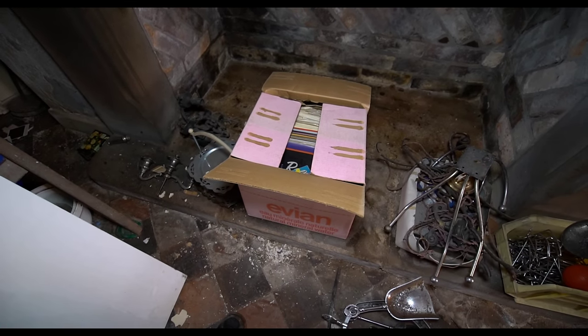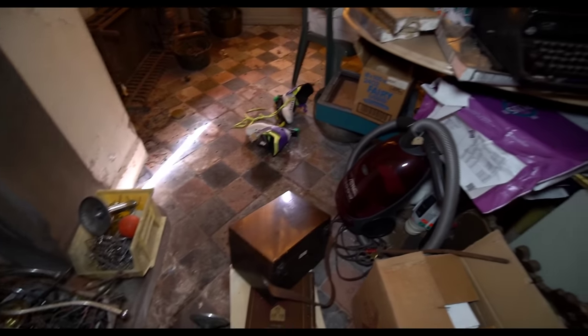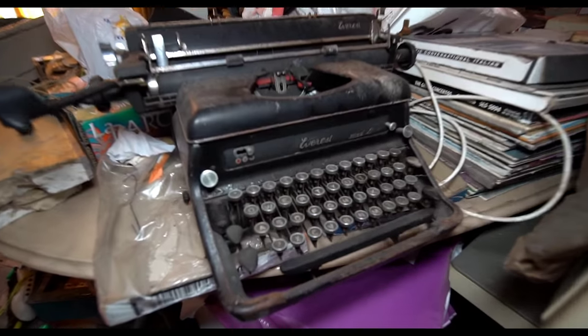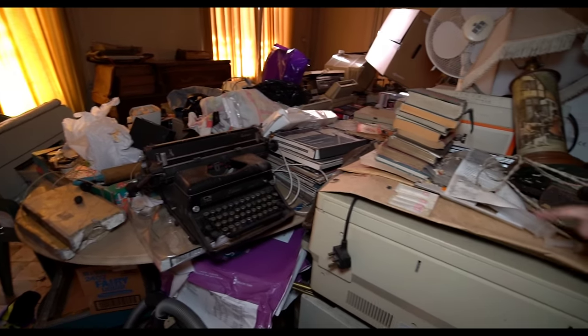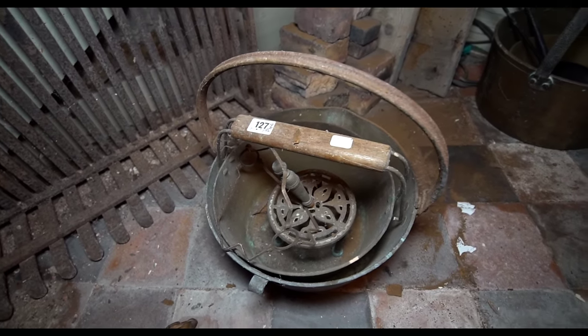Records. There's another typewriter behind you. Oh, yeah. This is like one of the most hoarded places. Syringes and needles and stuff, huh? Yeah. What the hell? Well, it used to be a wooden room. There is actually everything here.